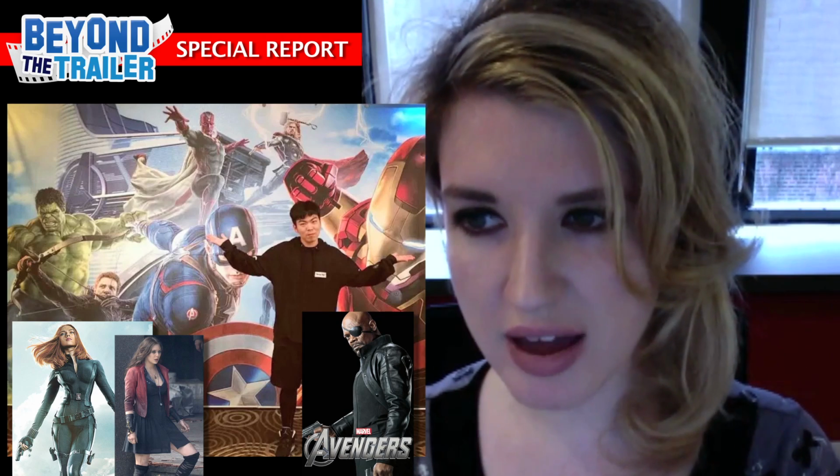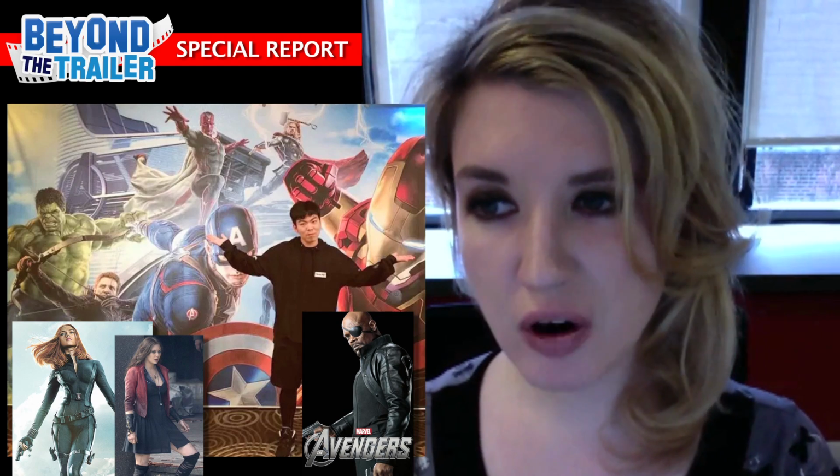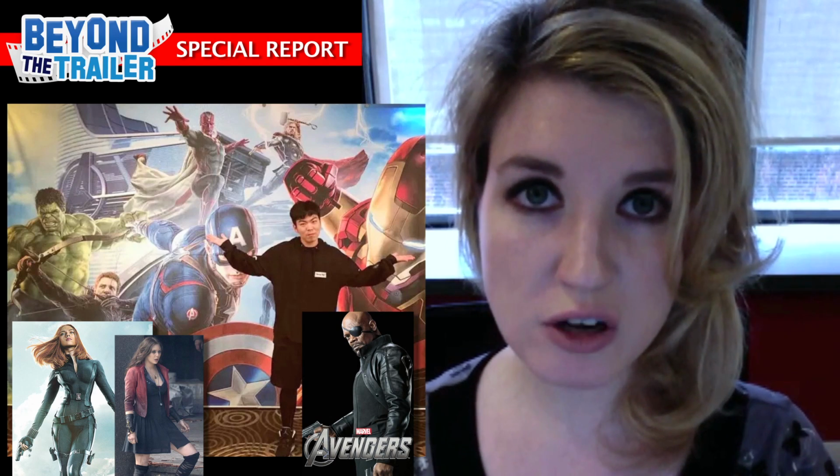So I'm disappointed in that, but I'm very excited about the film, and I'm very happy for Captain America, and I'm excited for Paul Bettany. He spent a lot of time just doing the voice of the Vision, so I'm so excited that he got an upgrade. All right, so what do you think of this promotional artwork?